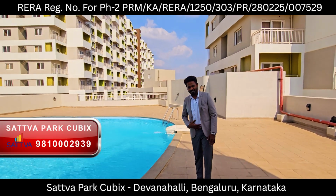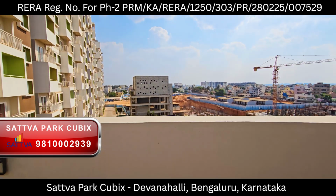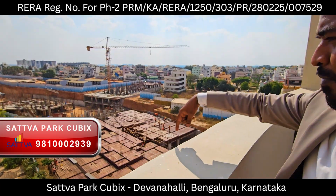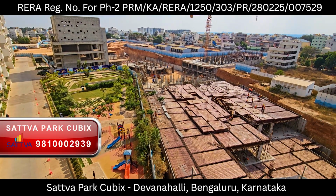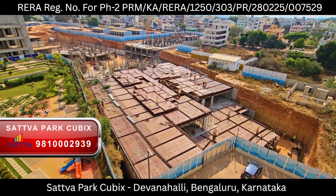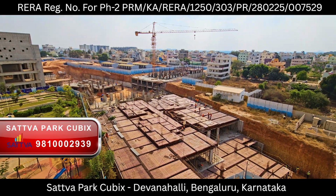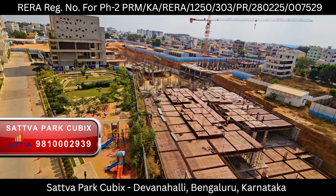Thank you. All right. And now from here I can see that construction work is going on for your phase 2. Yes. Could you please explain from here? You can see the boundary line out there, all that blue sheet. This is part of phase 1, and after this blue sheet we are coming up with phase 2. What was the size of phase 1? Phase 1 is around 9 acres. Phase 2 will be around the same 9 acres. Once complete, it becomes 18 acres. So the total Park Cubix land parcel is 18 acres.